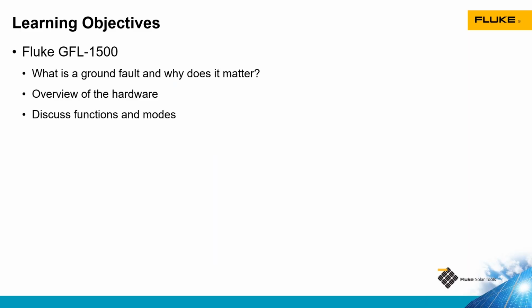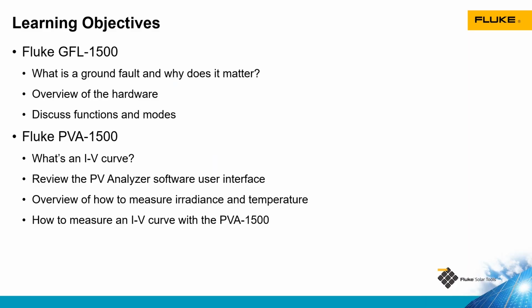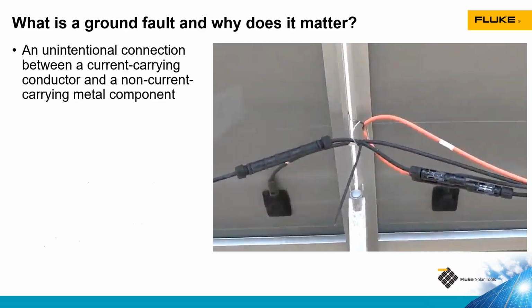This is a brand new product. We just released it at RE Plus last week. So exciting to have this on the market. Then we'll talk about the PVA 1500. We'll go through IV curves, what an IV curve is. We'll talk very briefly about the PV Analyzer software, which is the interface for the PVA 1500. And we'll go over how we measure temperature and irradiance when we're doing IV curves, and then how to actually take an IV curve test with the PVA 1500. And then we'll have some time for a question and answer, hopefully at the end.